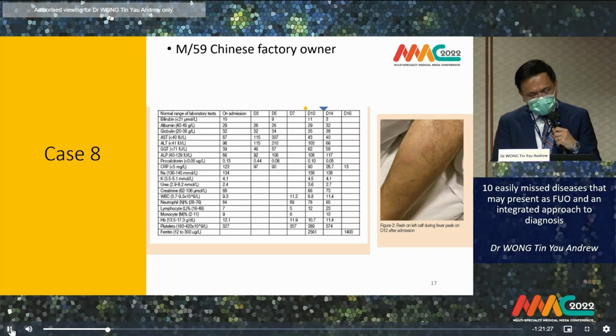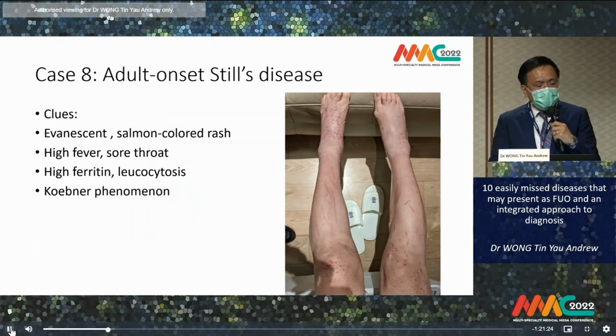And this is very typical of adult-onset Still disease. One of the clues is the evanescence. Evanescence meaning it will come and go. A salmon-colored rash, and people may have a high ferritin with leukocytosis, and there's the Koebner phenomenon. And this lady also was diagnosed. Actually, I work with Priscilla, who is one of the speakers today, just a few weeks ago on this lady. And she has shown some Koebner phenomenon on some of the so-called stretch marks in her rash.